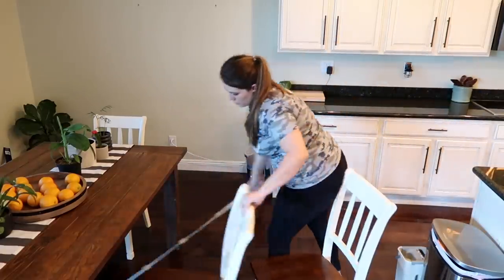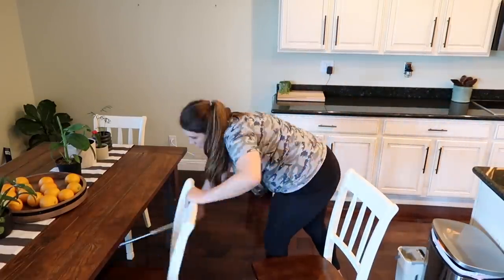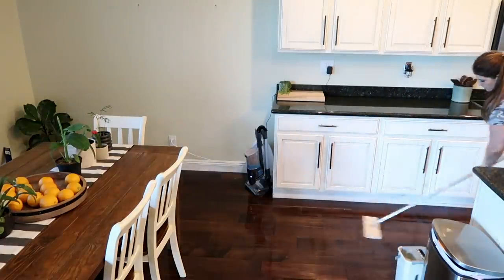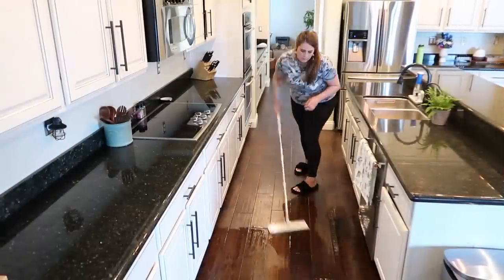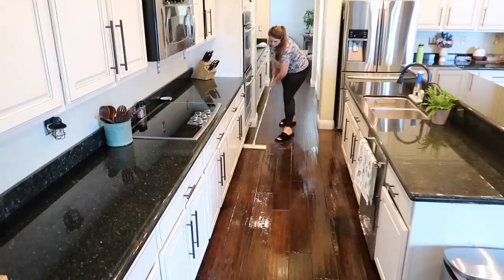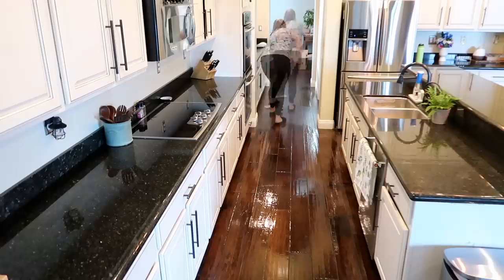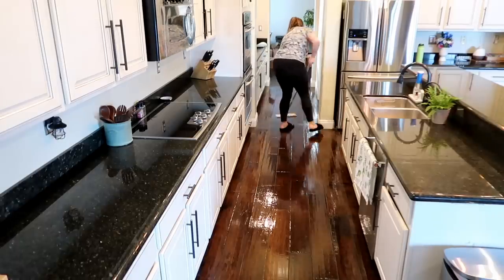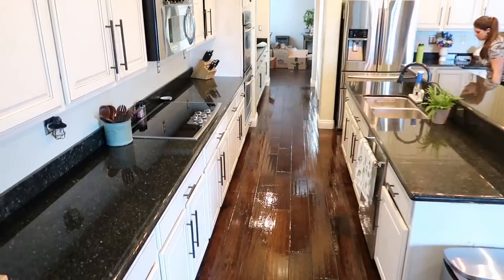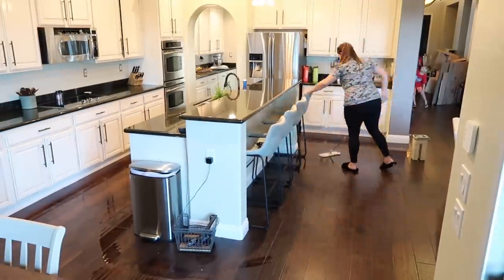I think that if I'm just doing a super quick spot clean, I would end up choosing my eCloth spray mop just because it's really quick to use. There's not really any setup for it. But anytime I'm doing a full-on mopping where I'm doing multiple rooms like this, this is definitely gonna be my go-to just because it's so easy and it really does get your floors exceptionally clean. So if you are in the market for a new mop, I would definitely suggest this one.